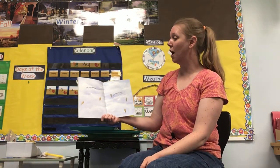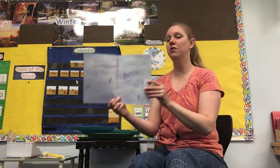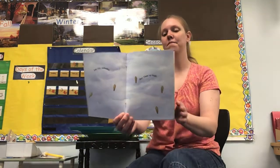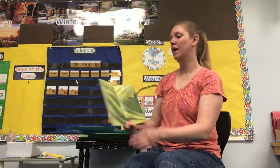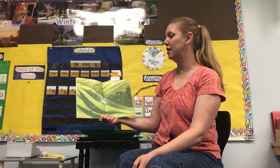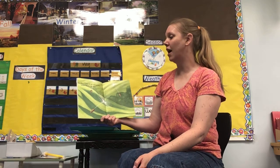Like tiny umbrellas, they float up high. Every flying tuft the wind has freed carries within it a tiny seed.